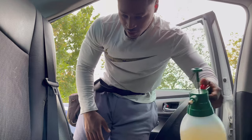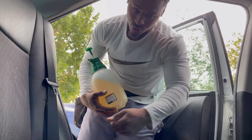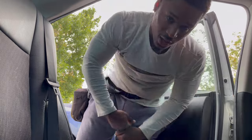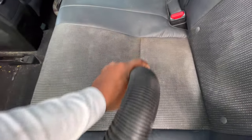And once I do that, I usually vacuum this up, and then I'll take my big sprayer, spray it. I'm gonna hit it with the drill brush, shampoo it. So I'll give you guys a look at this side first, then I'll show you that half once I get done.